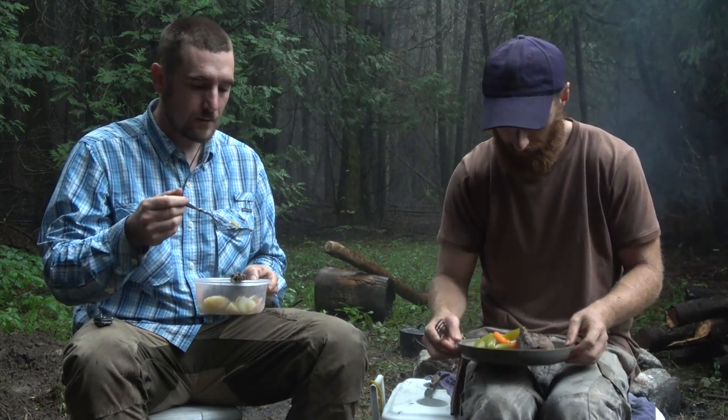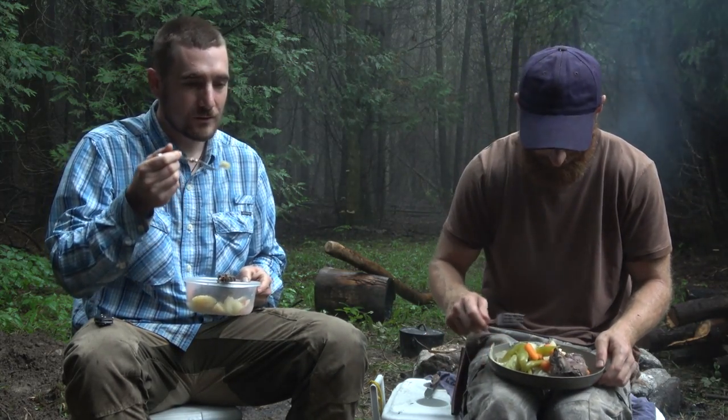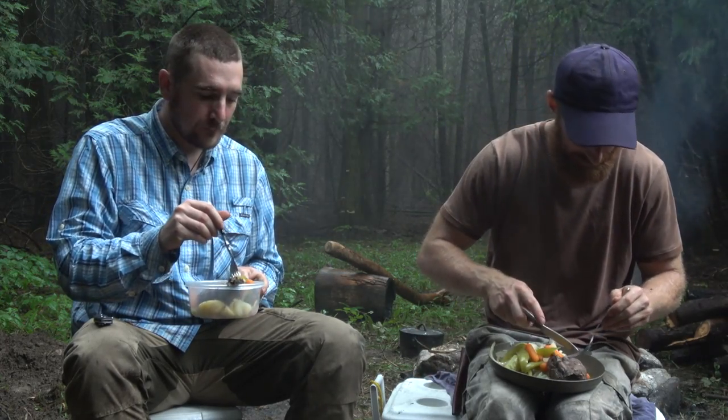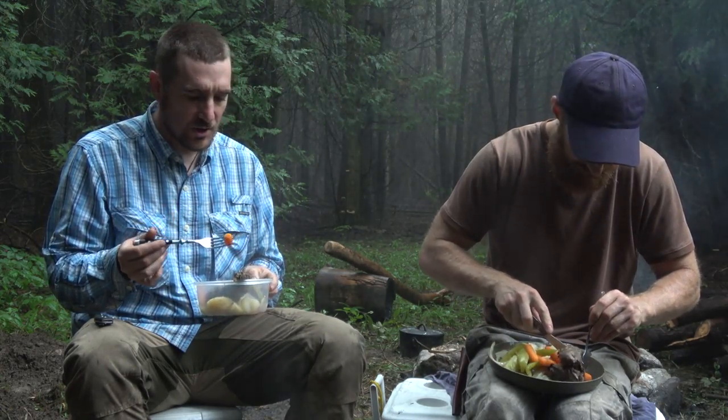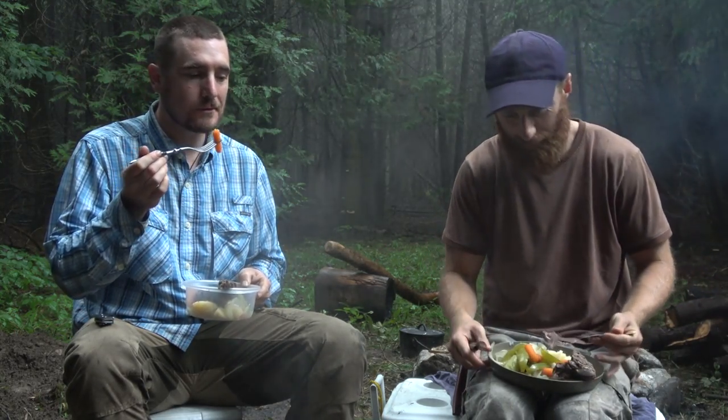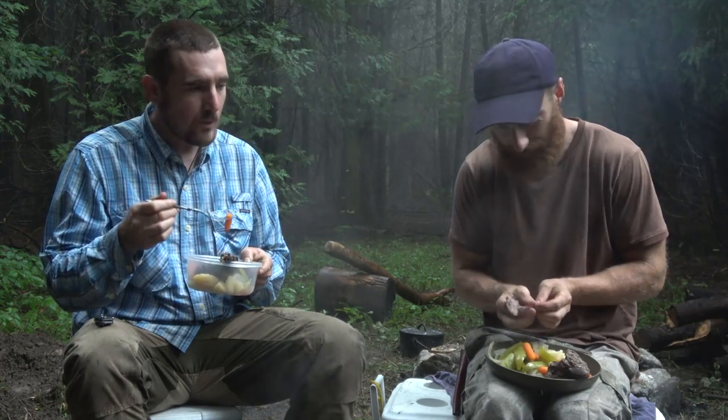Wait, what first? Onion. It's already on my fork. Good. That's what people really want to know about anyway. Sure they do. How do those onions taste after 3 hours in a stew pot? Like an onion. I'm gonna do the raccoon first.